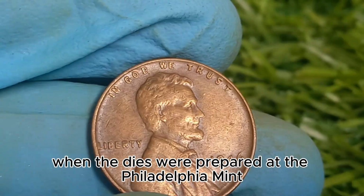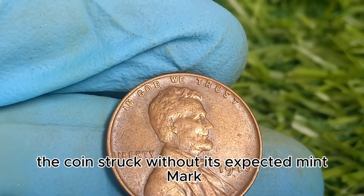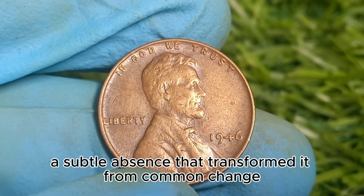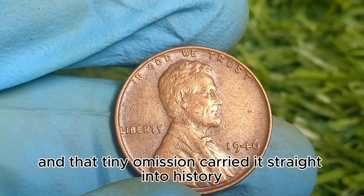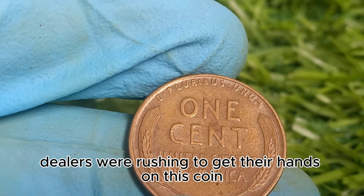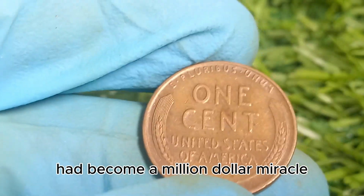You see, when the dies were prepared at the Philadelphia Mint, a rare misalignment occurred. The coin struck without its expected mint mark, a subtle absence that transformed it from common change into a hidden treasure. And that tiny omission carried it straight into history. Collectors were shocked. Dealers were rushing to get their hands on this coin. One man's pocket change had become a $1 million miracle.